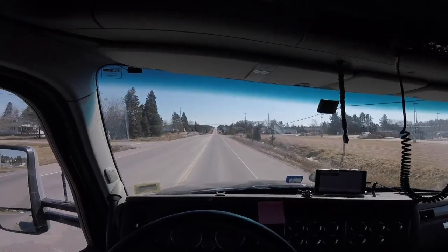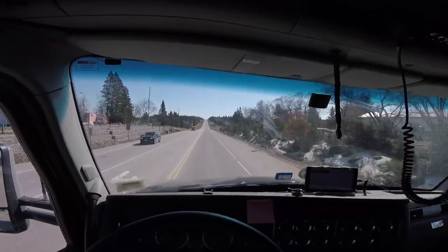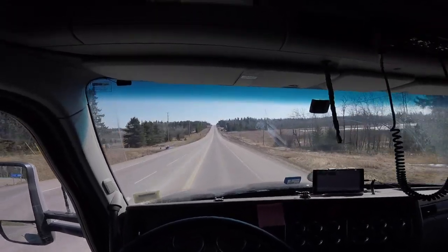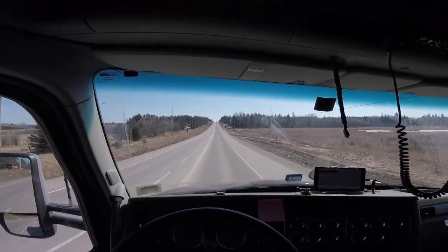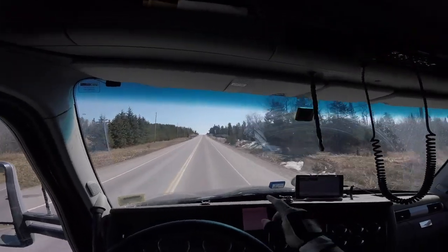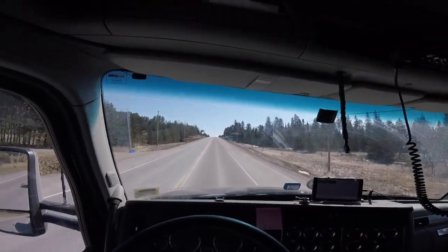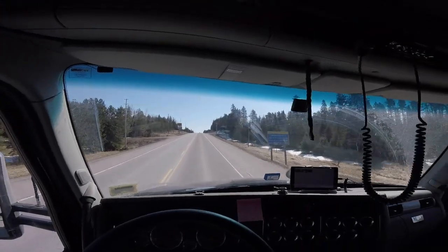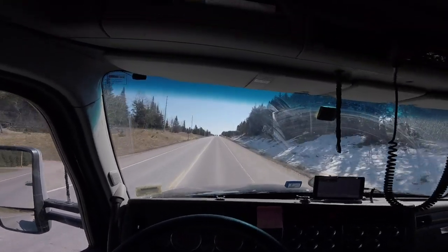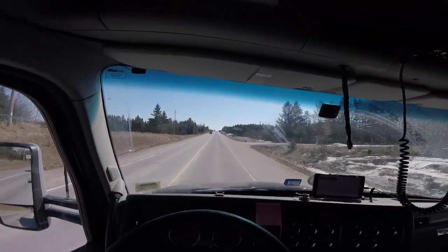Good timing. All right, we got 90 kilometers an hour. That's the speed limit on all this Trans-Canada two-lane freeway. So if you're doing 110, they will give you a $95 fine, and you get 3 points. But nobody's driving 90 over here. Average speed is 100 kilometers an hour, 62.15 miles per hour.